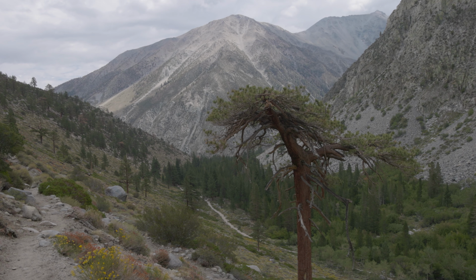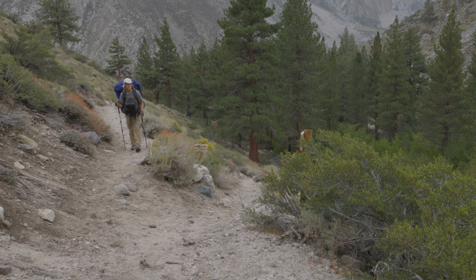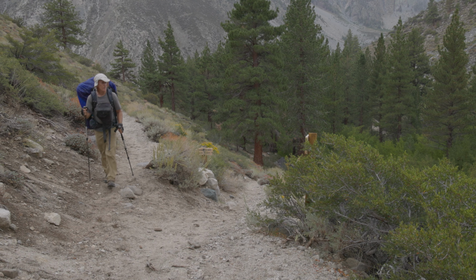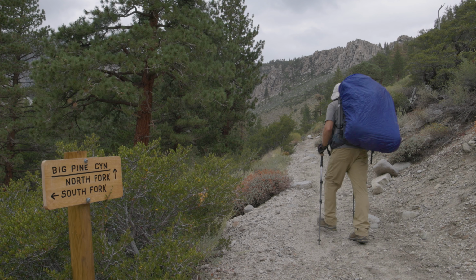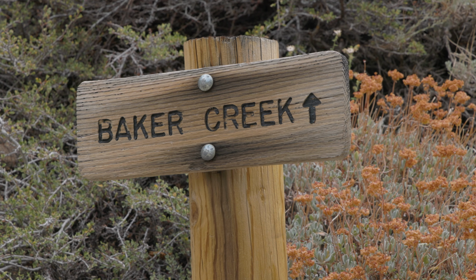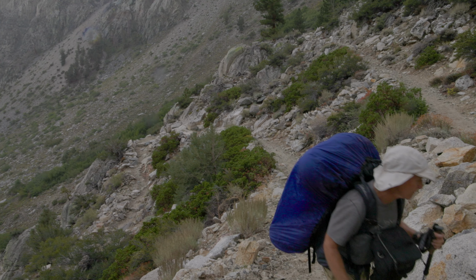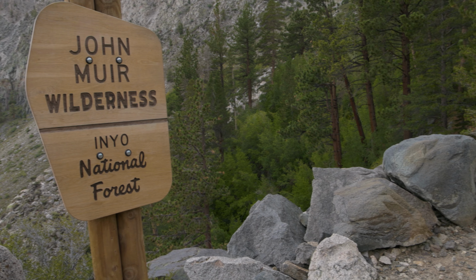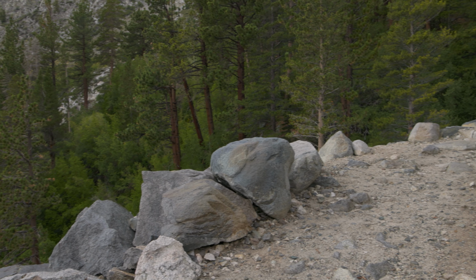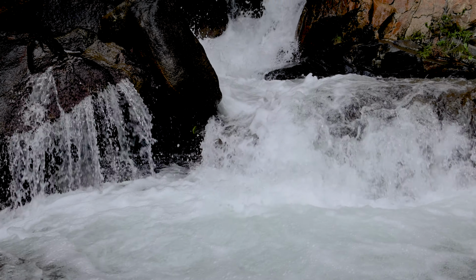The trail climbs on an exposed slope for the first 3 miles. Plenty of time to fry those skin cells without that SPF 30. There are 2 trail junctions along the way, which we ignore. Then, about 2 miles into the hike, we enter the John Muir Wilderness, where dogs are allowed, but not bikes or any other mechanical device.